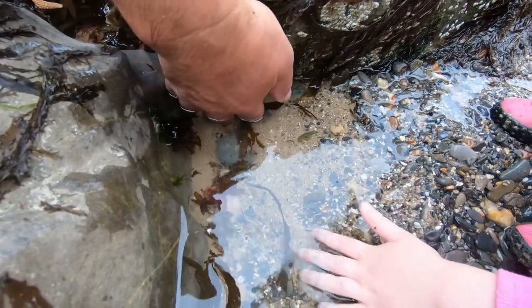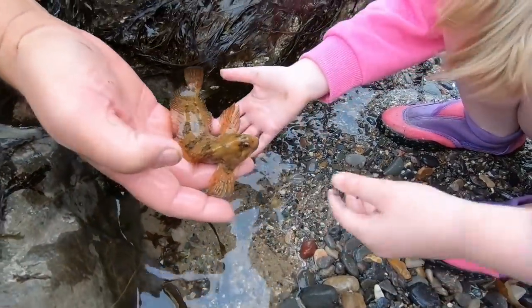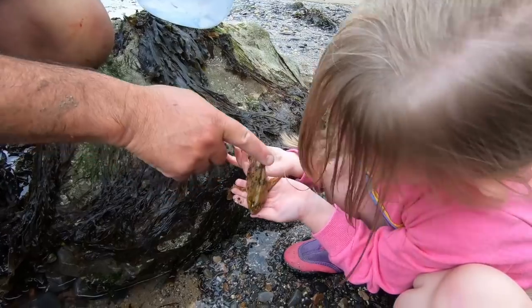I'm going to hold him. Yeah, catch him. Put a hand under there, see? Hold him again. Ah, there he is. This one, hold it. See, pretty, isn't he? Two hands. Good girl. Yeah, two hands, right. Like him? He's looking nice.